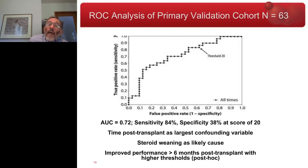On the next slide we have the primary endpoint. This is by ROC analysis, where you plot the sensitivity, or true positives, versus 1 minus the specificity, or false positive rate, and one measures the area under the curve, where a test which is no better than random falls along the diagonal and has an area of 0.5. In this case, the area under the curve, or AUC, was 0.72, much better than random, with sensitivity of 84%, quite good, and rather modest specificity.